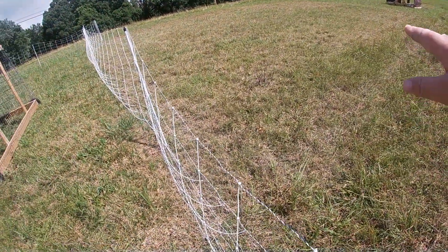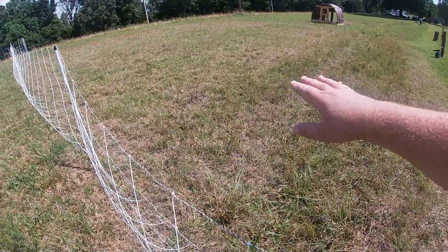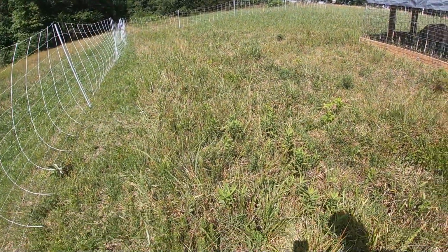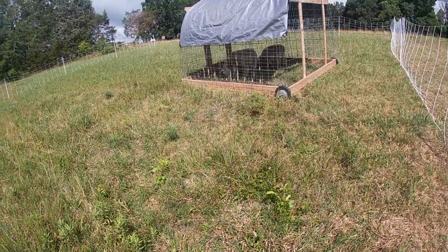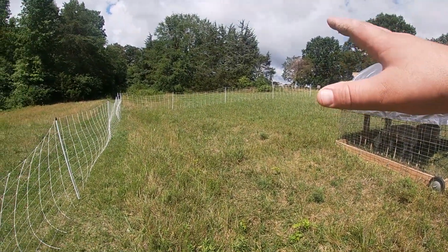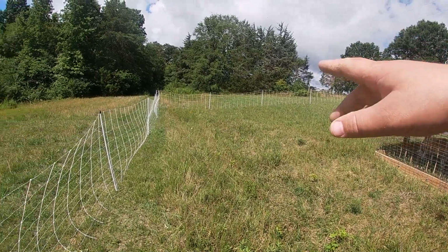So we're right here. You can see where the grass is a little bit cut down more. It's a little dried out. This is a little more green, a lot taller. There's some clover in here and some other goodies. So hopefully they'll eat all that. We've got maybe one more paddock over here.